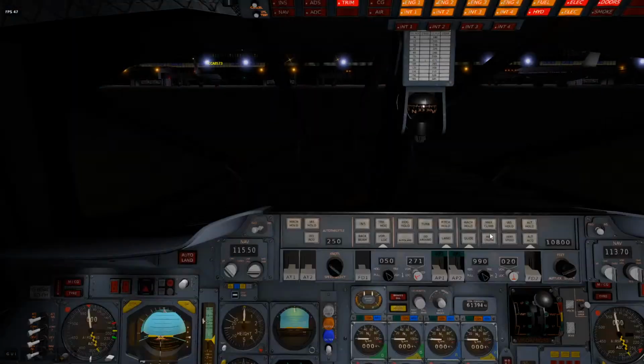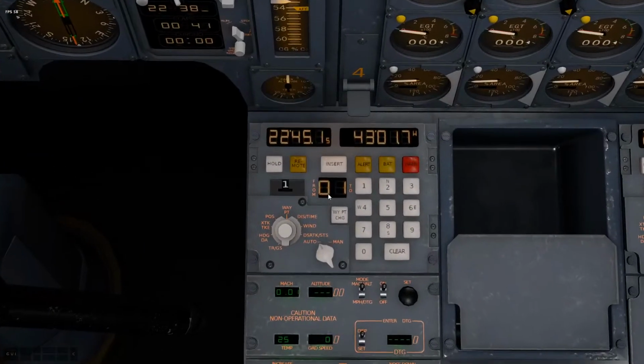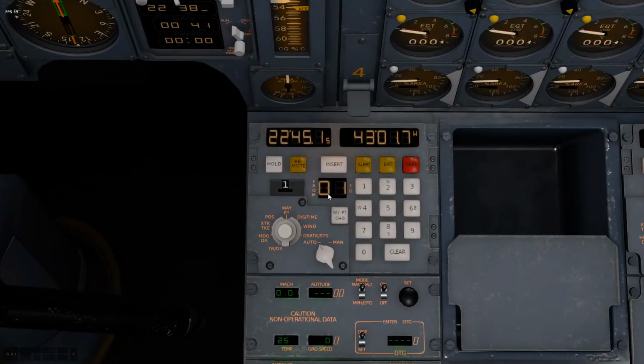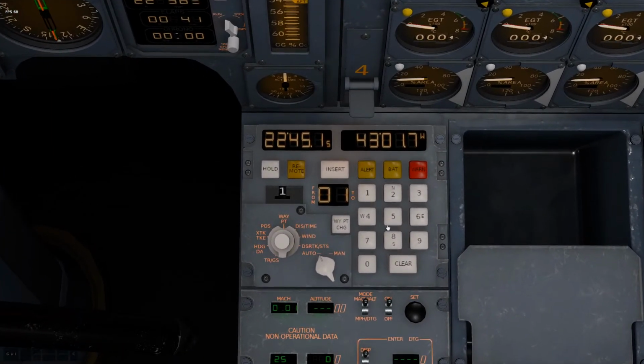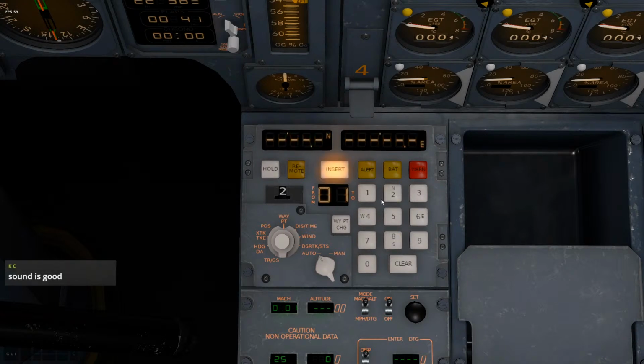Right, we've got to do a bit of INS programming first before we can do anything else, and then we'll get going. Sound is good. Alright, so first waypoint then. Technically it's 1 to 2. It's going to be Cheung Tung, so it is north 22 13.2, and it's going to be east 114 01.8. Waypoint 2, Magog, is north 22 17.